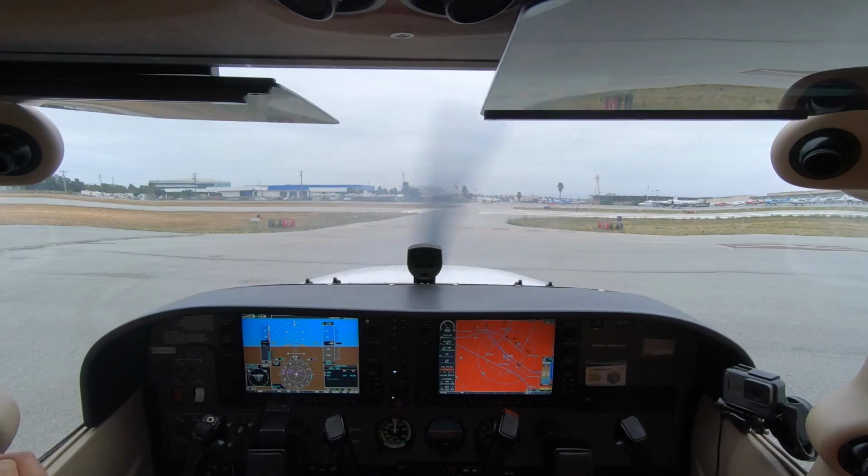After the run-up and after the run-up checklist, he did a pre-takeoff briefing where he stood in front of the airplane. Straight up departure, because we have to fly runway heading.